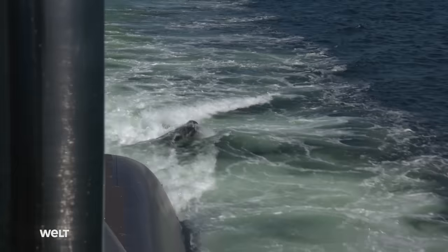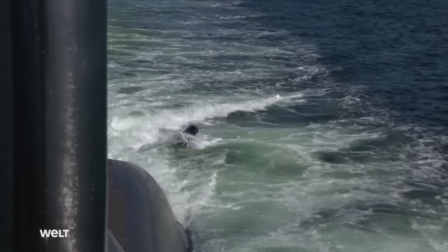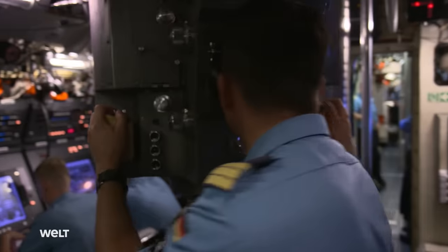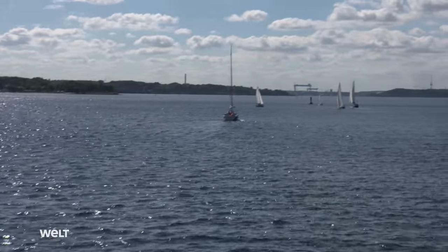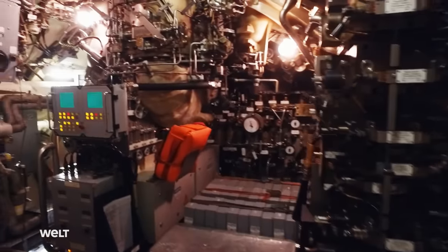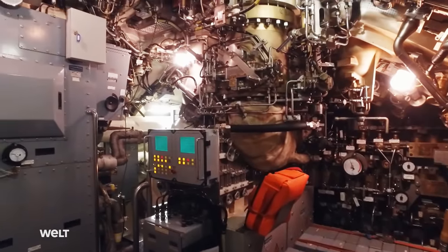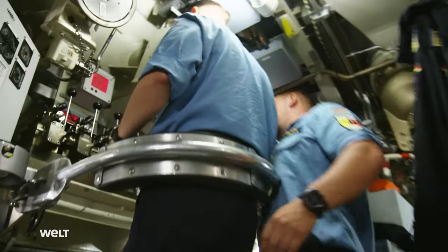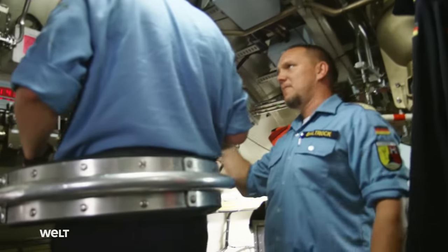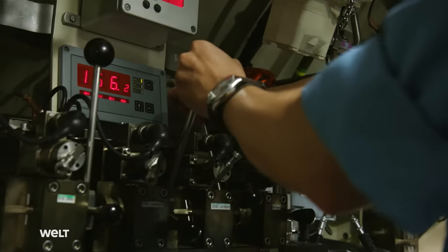Rudder failure. This means the rudder can no longer be controlled from the control room. In this area, there's a lot of shipping. A collision would be a disaster. Helmsman Marco Baltok now has to get to the emergency rudder in the stern as quickly as possible. In busy areas, the emergency rudder is always manned.